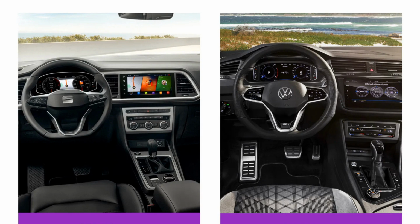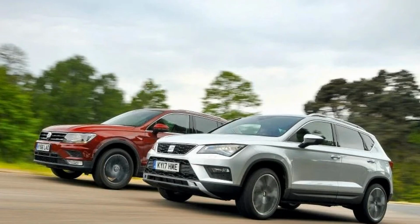200 HP. VW Tiguan e-Hybrid 1.4 TSI, PHEV, 245 PS. VW Tiguan R 2.0 TSI, gasoline, 320 PS. Consumption. This greater mechanical offer allows the Tiguan to offer tighter consumption, especially if we talk about the plug-in hybrid versions.